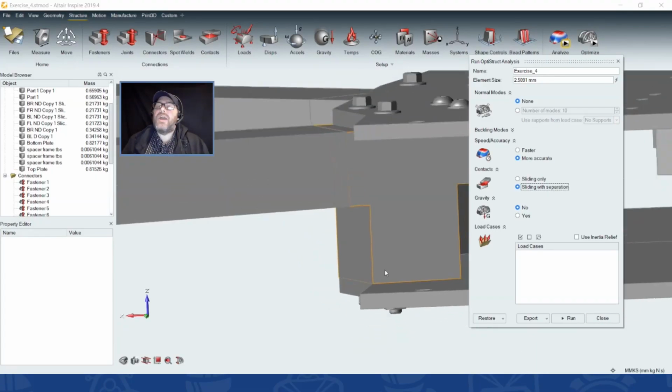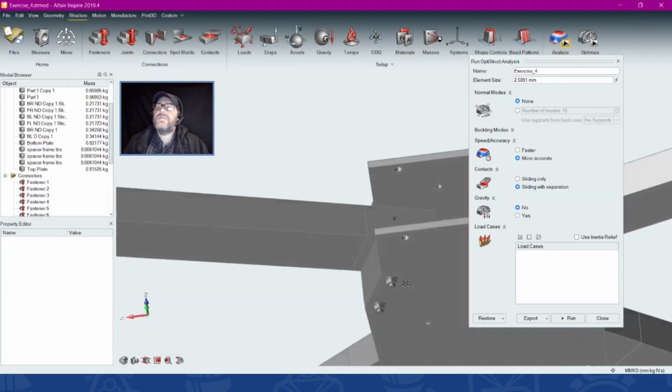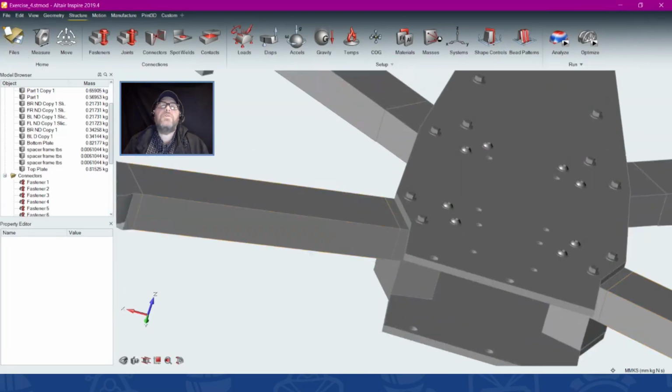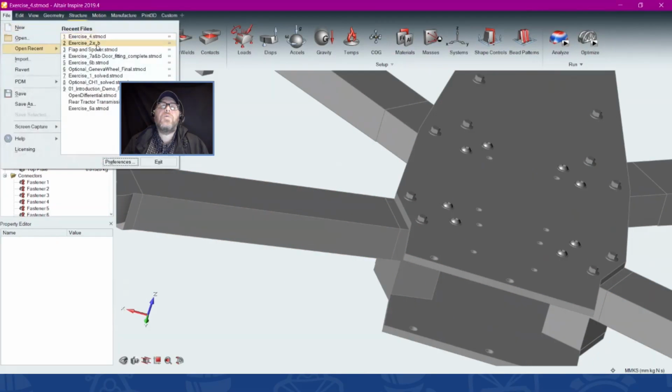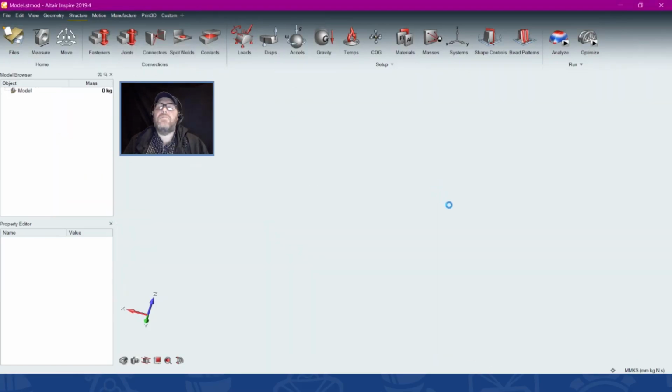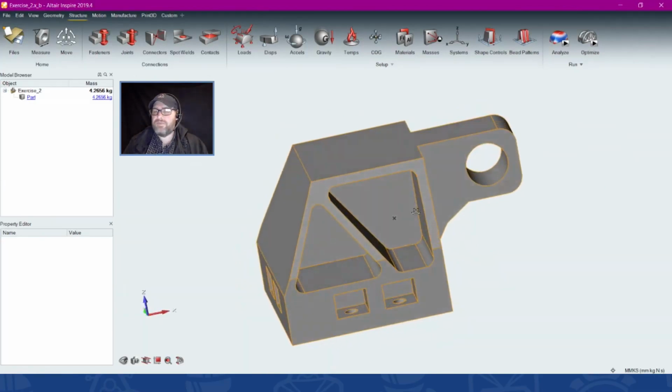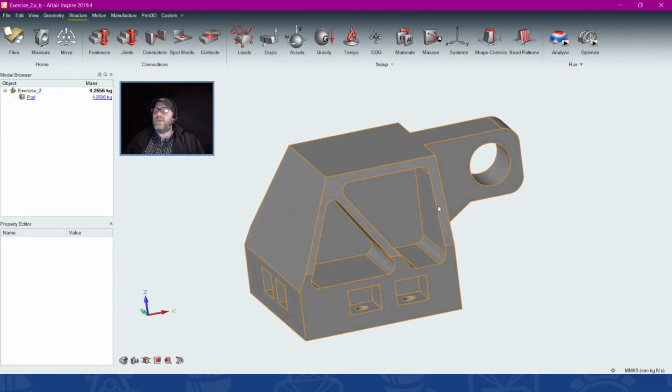Okay, so that's how we deal with contacts and multi-parts. What this is all leading up to is where we want to go now, and that's to come back to our aircraft door hinge bracket and optimize it. We want this part to be as lightweight as possible, and we know our current design is over-designed, so there's some drastic room for improvement.